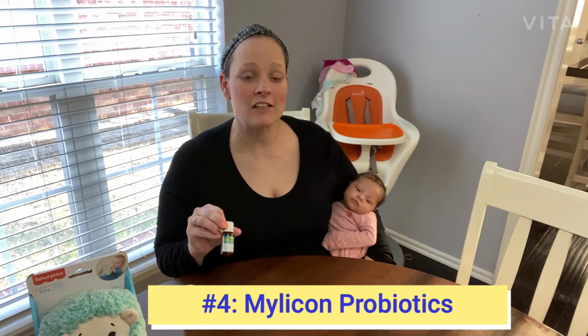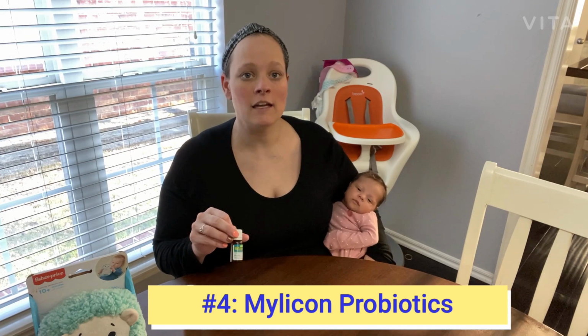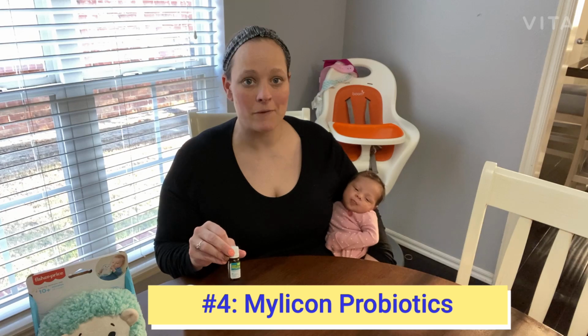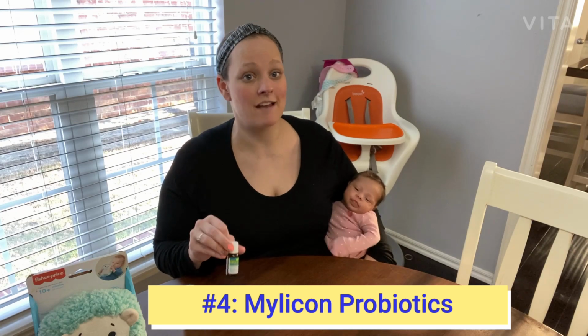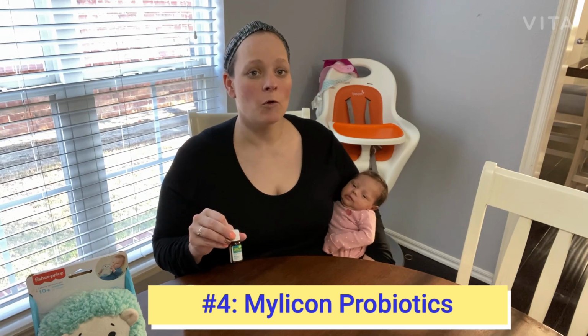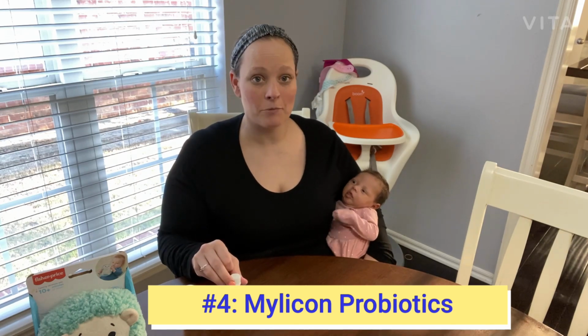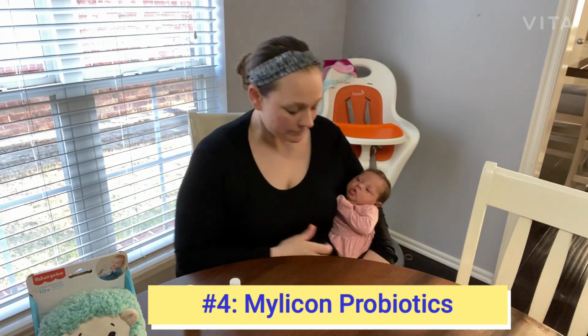So this will definitely help with gassiness, fussiness, colic, all due to not having a bowel movement. And this can be given multiple times every single day. You can add this to your nipple if you're breastfeeding, or you can add it to your formula or your breast milk. So that's our number 4.